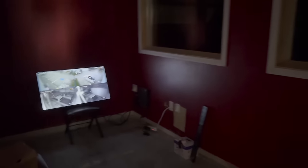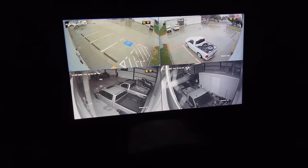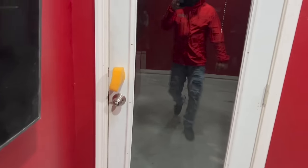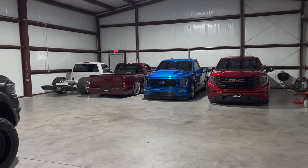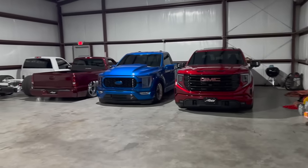Oh, I'm gonna show y'all my cameras. We got the cameras hooked up again. Yes, sir. You can see all the whips right there. Guys, I'm excited, man. My truck is gonna look so beautiful right now with those wheels. We just got into the bay.